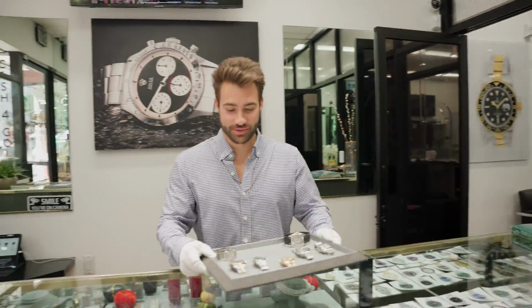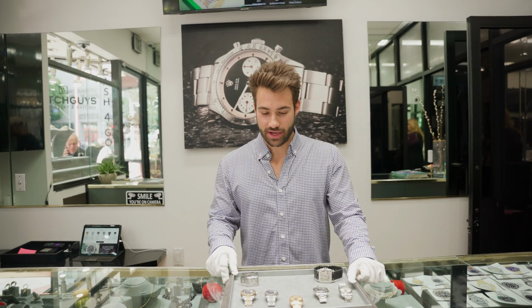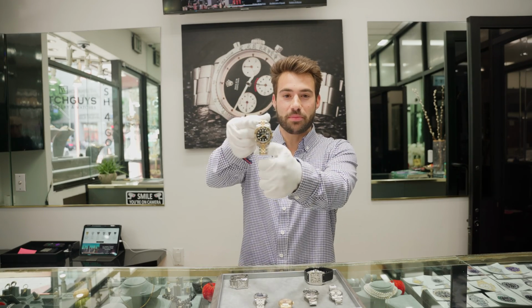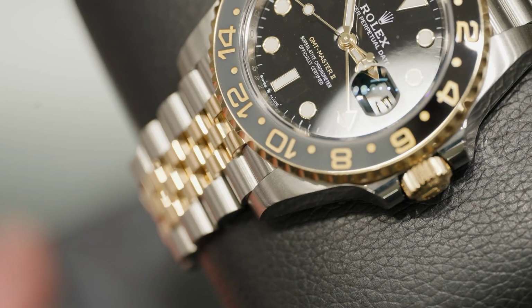Alright. Good news, guys. Watches are back from the polisher. It's been 10 days now. We have all the same watches, all just came back. Just walked in the door. So first, this one was nicknamed the Zombie. At least that's what I've heard on the street, but this one's done. Look at the polish job on this. Absolutely perfect.